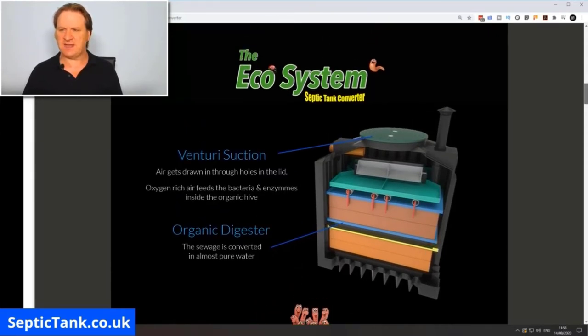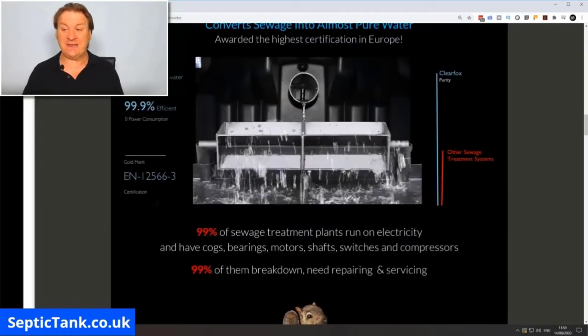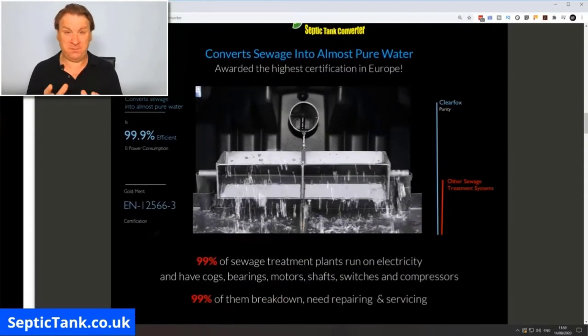So basically, they're like an organic lung and a composter with bacteria and enzymes in them, right? And they work by venturi suction. There's holes in the lid on top of the converter. It sucks in air, oxygenates the system, and then the bacteria and the enzymes convert and turn all that horrible, stinky sewage into clean, almost pure mineral water, wastewater, pure water.